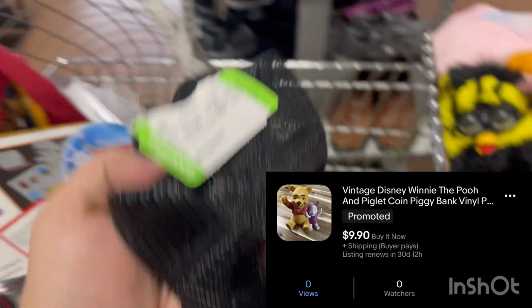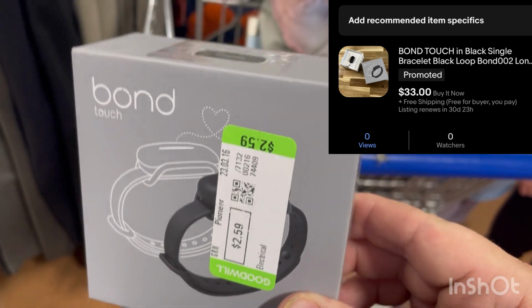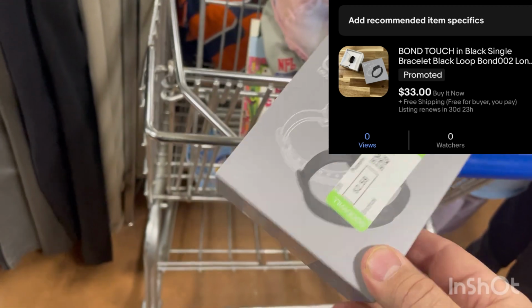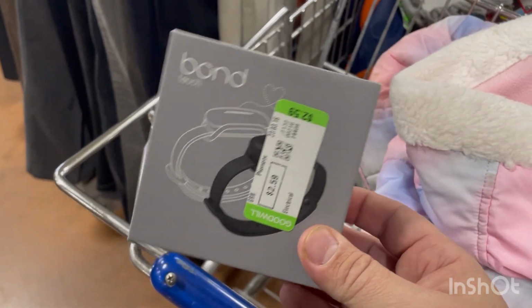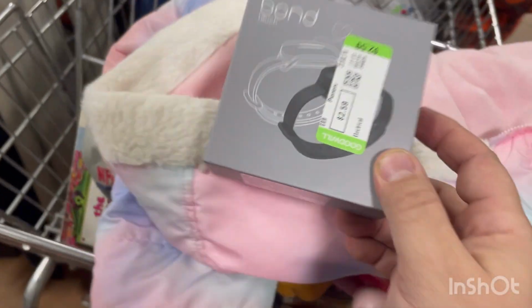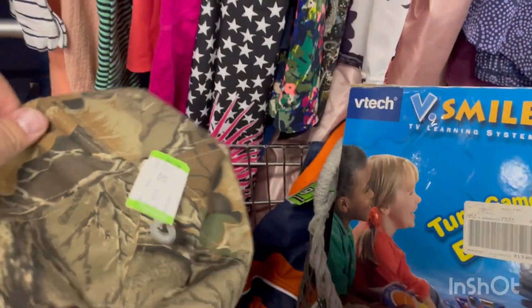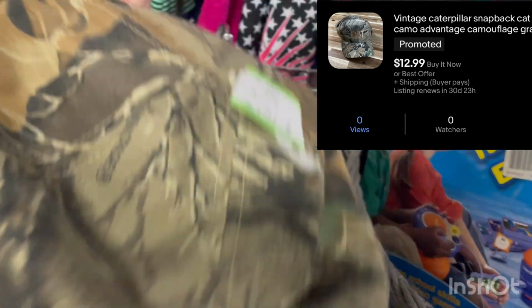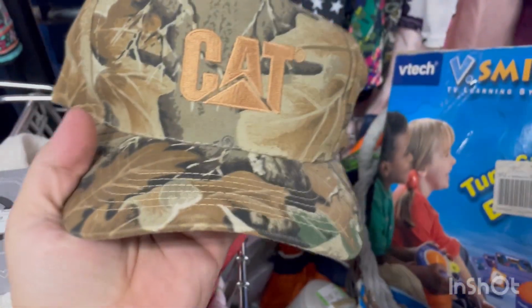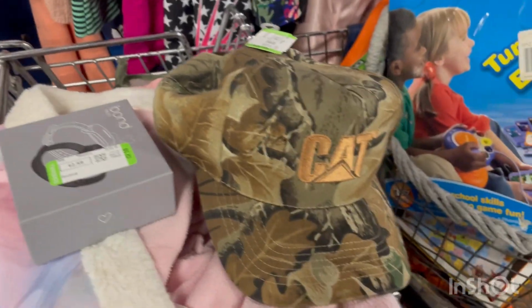So for $2.59. So this thing kind of just looked like technology in the box at $2.59. So I looked it up. It's got way better than 100% sell-through rate and should sell for 15 plus shipping, maybe even 25 plus shipping. So we got this for $6.04. I'm not sure if that's any good. This is $4, but it is Caterpillar and it's got the USA snap on it. So I think that's probably 15 or 20 bucks.